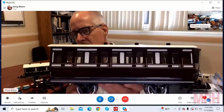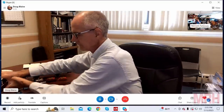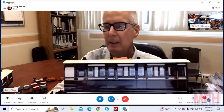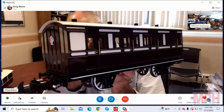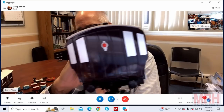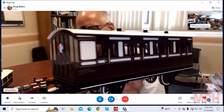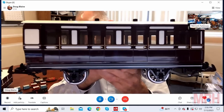So there's the coach. We also have a brake coach. So I'll bring that right up. And here we go, the brake coach. Very interesting. So it's got the brake end there with a rear lamp. It's got a typical British style shape for the brake coach. And so that'll be a nice addition to a Garden Railroad line. That is so true. All right. So that's our large scale products.